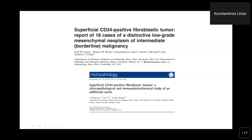So the first paper came actually quite a few years ago. I was one of the co-authors. I was a trainee of Sharon Weiss, who was a legend in bone and soft tissue pathology at that time in Emory University. And I remember she came to me when I first got there and she gave me a pack of cases and said, have a look at this, because I'm convinced that this is a different entity. It's a distinct entity, has very characteristic morphology, stains very characteristically. So we need to write a paper about it. That was back in 2013.